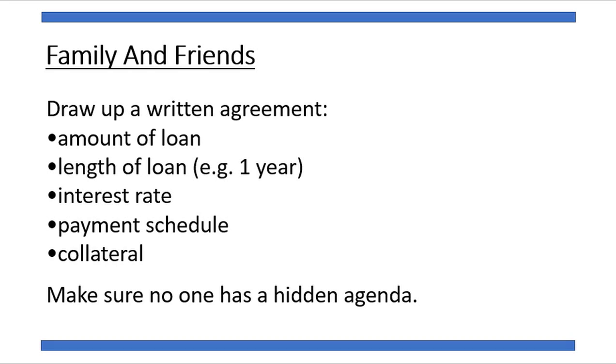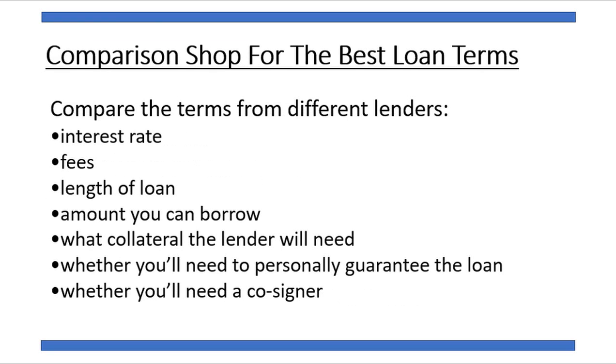Most importantly, I want you to make sure if you do this that no one has a hidden agenda, meaning that someone isn't lending you money but secretly hopes that you'll turn this into a $1 million business and give them a job or something. So just be really clear and put everything in writing.